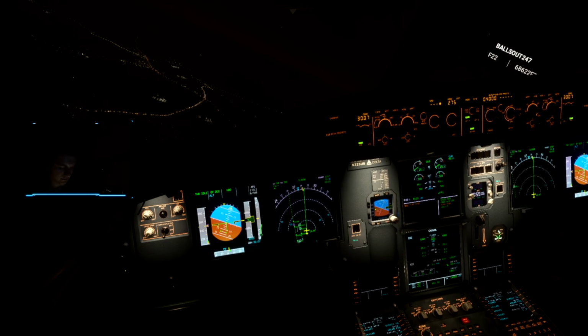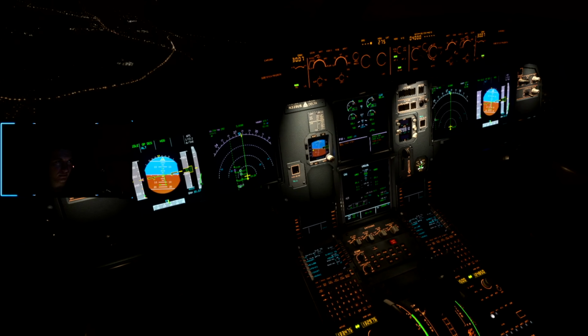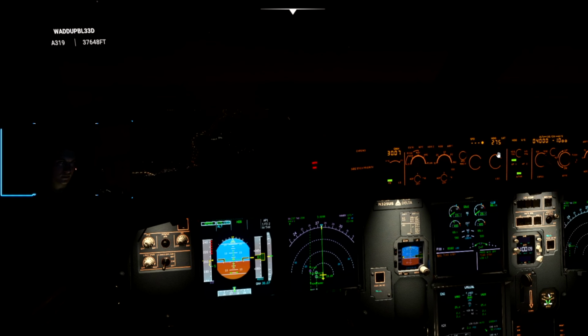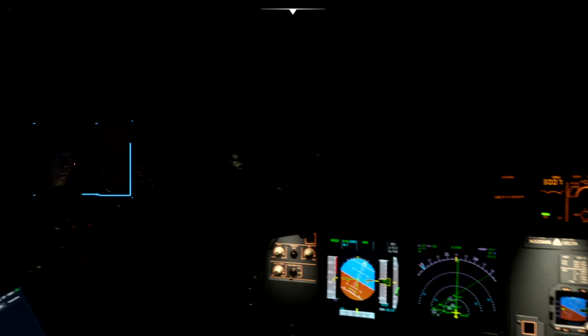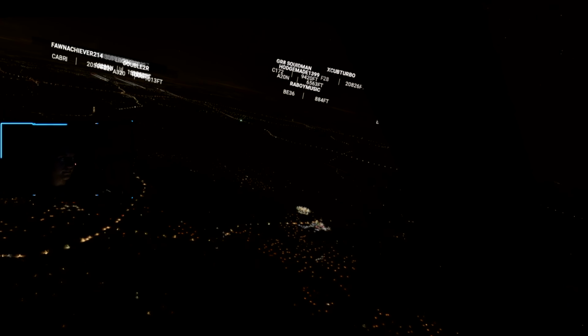33 Charlie, Atlanta Approach, altimeter 3007. Oh my gosh, 3007. Expect visual approach, runway 8 left. Altimeter 3007, expect visual 8 left, number 33 Charlie. Delta 1821, turn left heading 180. Turn left heading 180, 1821. Delta 1821, down to 3000. Traffic is at your 10 to 11 o'clock in about 5 miles. It's a Citation on final for 8 left. Down to 3000, and we've got the Citation inside.